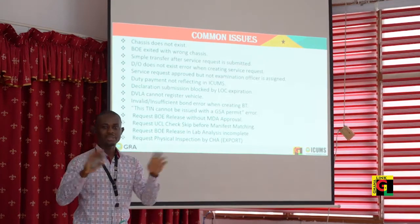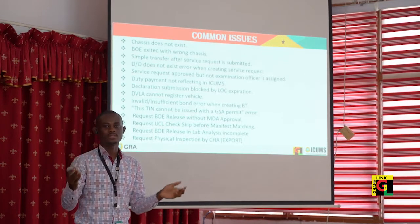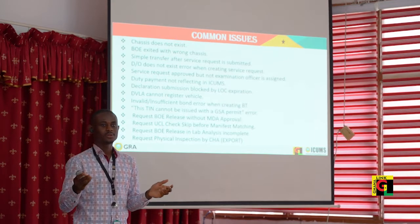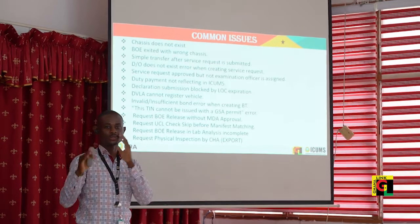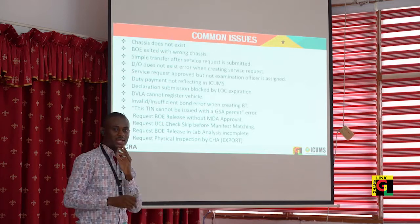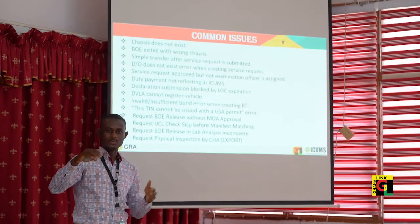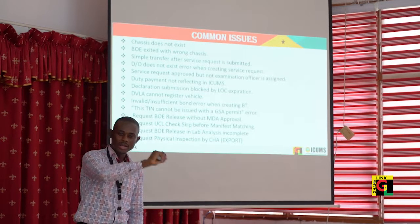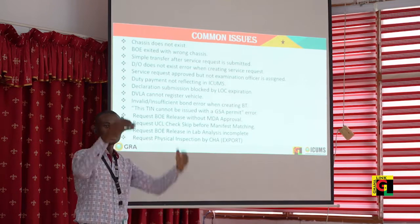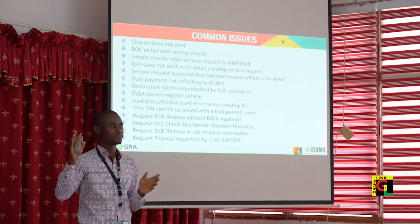But if you just make the corrections and try submitting, you get the error, chassis does not exist on manifest. Who can tell me why? We just talked about chassis that doesn't exist on manifest. And now I'm saying that the shipping line has done the amendment. They have submitted it to customs. You've gone ahead for the approval. But now you are doing the post entry. You correct the wrong chassis you put there, save the correct one, and try submitting. You get the error, chassis does not exist on manifest.